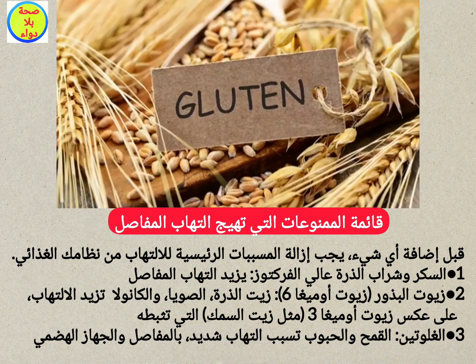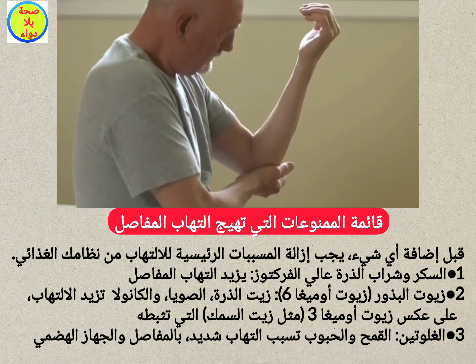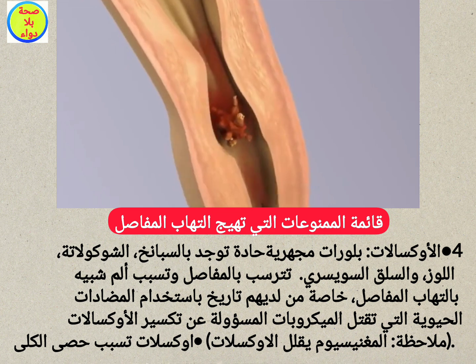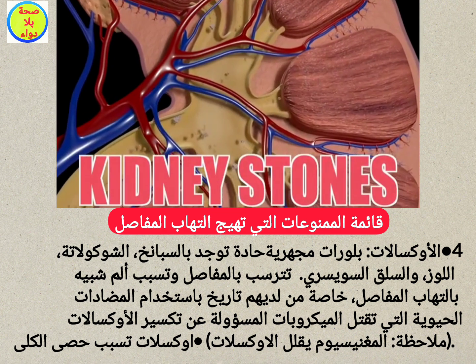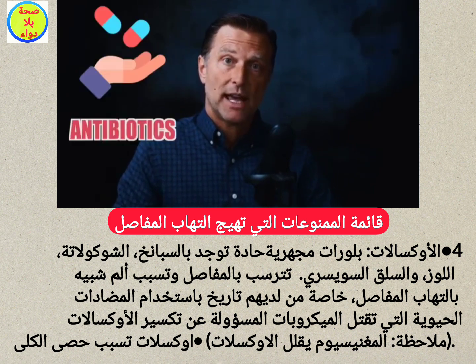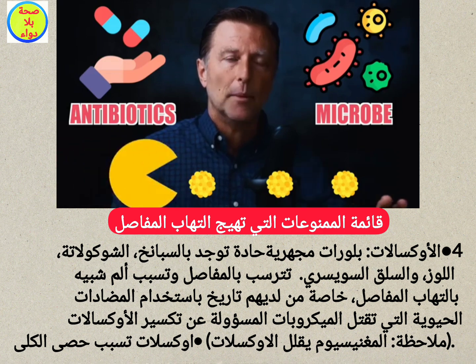Then we have gluten. Anything with gluten, I'm talking about wheat and other grains, has a potential for causing a lot of inflammation. We also have something called oxalates. Oxalates are crystal-like sharp things that can go into the joints and cause inflammation, and they can also cause kidney stones. And I really think that the people that have problems with oxalates are people that had a history of antibiotics, because you have a microbe in your gut that's supposed to eat up these oxalates.